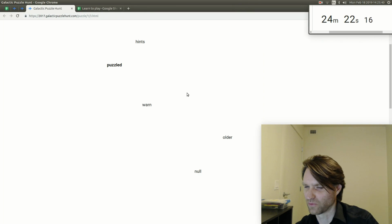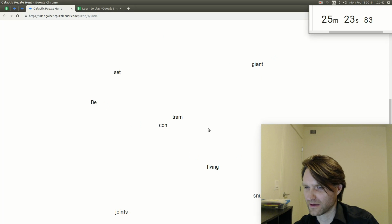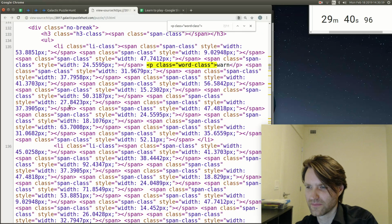So the layout of the words on the page is definitely important, but it seems very unstable. These words all the way over here on the left, older and null, are more spread apart than they were before. I'm going to go back and forth. Also, the fact that they could have made this much easier by making it a PDF or something, making the layout a lot more consistent, makes me think that there's something else to this besides just the layout.